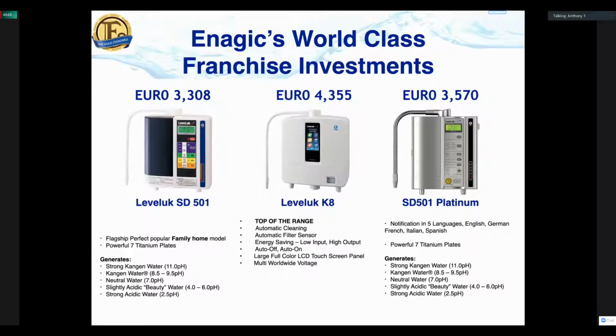So the K8 is the top of the range if you want the best water. Okay, it's a machine that's very easy to maintain, the K8, and it also pays out a much higher commission compared to the other two. All right.